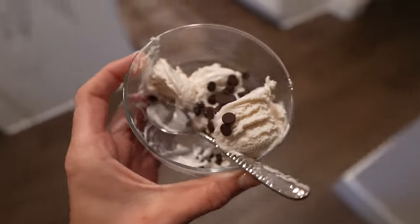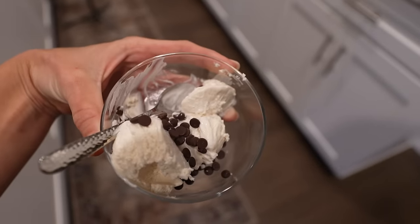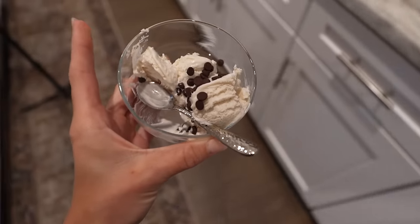Having my little Cool Whip and chocolate chip treat right now. I actually meant to make a Ninja Creamy for tonight and I didn't. So this is what I'm having, but I'm going to make a Ninja for tomorrow.